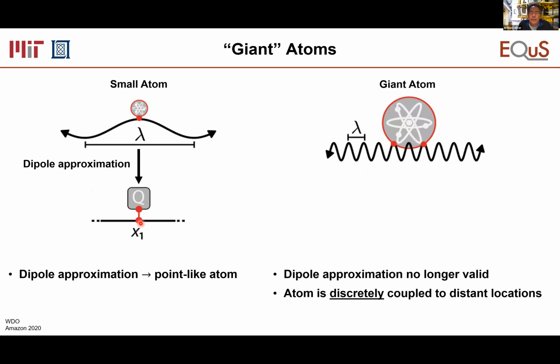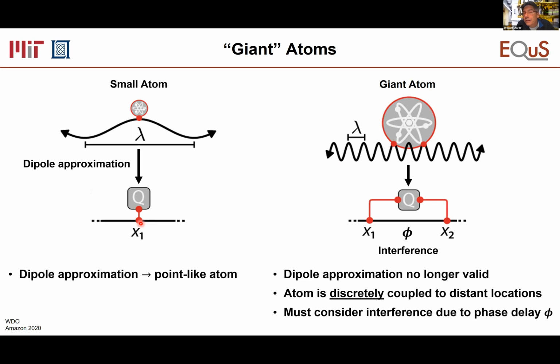A giant atom, and it's something that we can design with superconducting qubits, is we connect the superconducting qubit to 2 points or more, but we connect them at points which are on the order of or even larger than the wavelength of light. And what that means is the dipole approximation is no longer valid, because, which part of the wave do I follow, right? And what it leads to, in fact, is quantum interference, that the atom, in a sense, is interacting with this driving field and with itself interacting with that driving field.